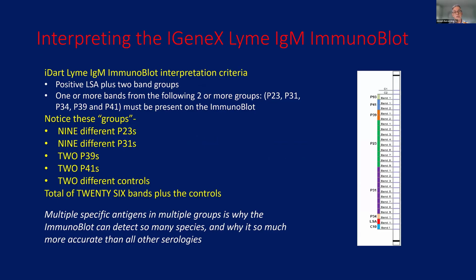The IgM ImmunoBlot is interpreted by numbers of bands. So the ImmunoBlots that are FDA cleared contain, it's actually a 2-tier test. It contains a Lyme screen assay, the LSA, as the first tier, and that's right on the same strip. And then the bands. This has 26 bands plus 2 separate controls. And they include, you have to have at least bands in 2 groups, the group 23, 31, 34, 39, and 41. Now, the IgM for the CDC's Western blot is 23, 39, 41. They don't include 31 and 34.